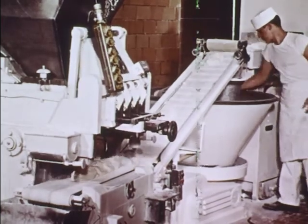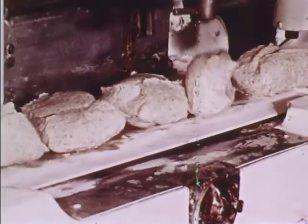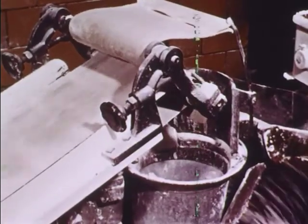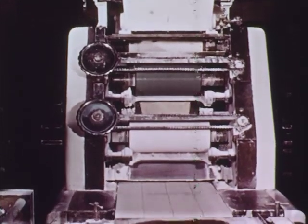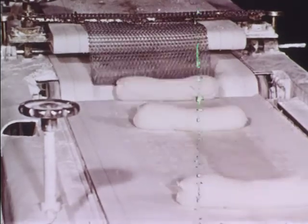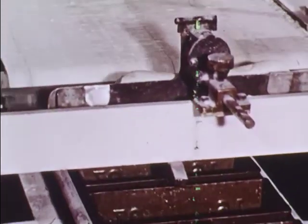Next, a machine called a divider cuts the dough into loaf-sized pieces. It is then rounded into balls and allowed to rise again before being rolled into sheets. The sheets of dough are rolled up under a wire mesh, which makes loaves, just the right size for the pans.